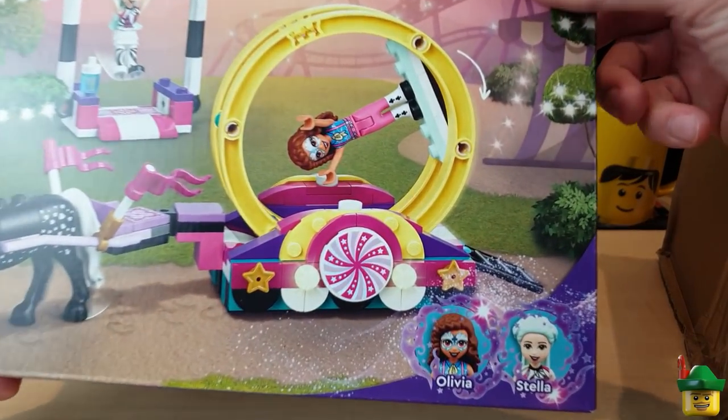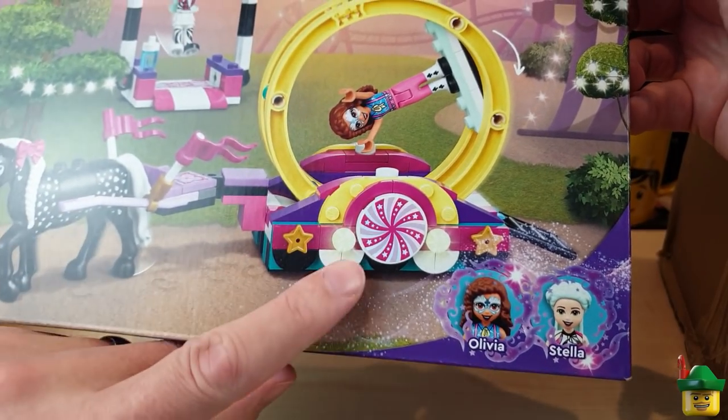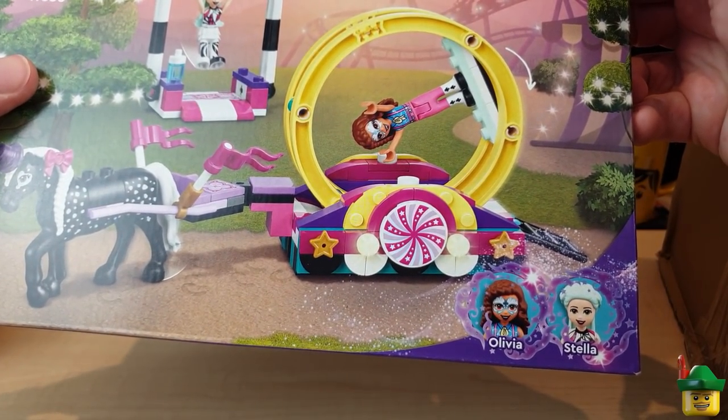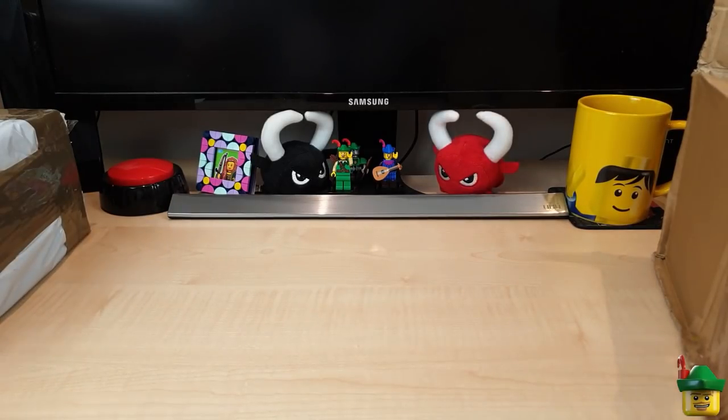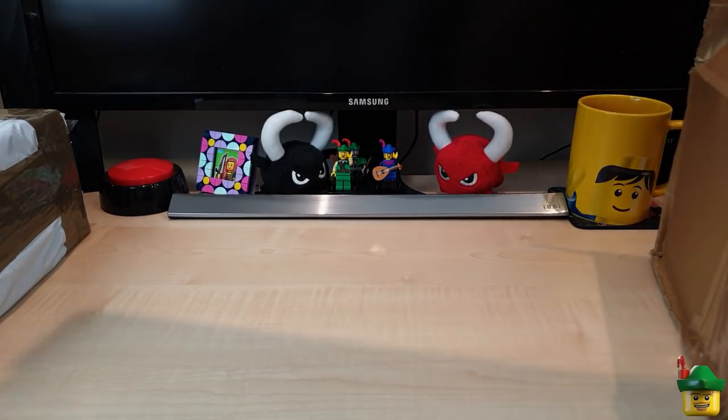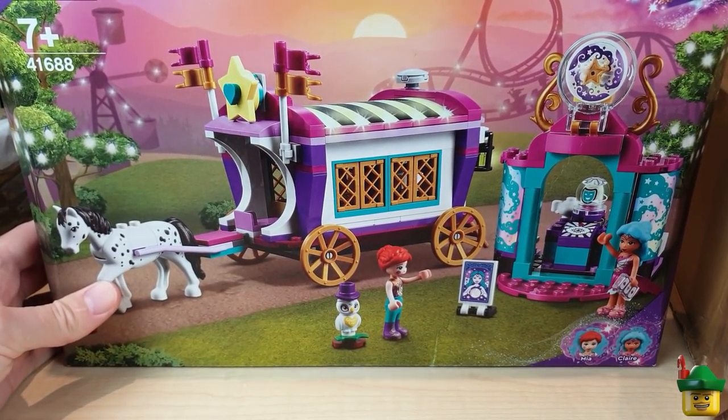But yeah, that is a really interesting mechanism, and I love this piece. Is that printed or stickered? I like that. That looks really good as well. So that's good. Thank you very much for that. And the bigger one of the two is this great big fortune teller set.